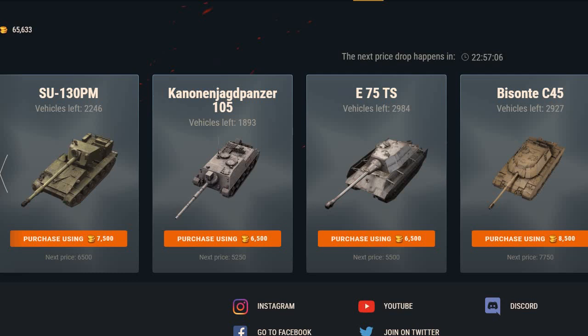And lastly, we have the Bat-Châtillon C45. Glad to see some of these newer tanks being put in the auctions. Years past, a lot of the older tanks were popping up. Only a few new Tier 10 tanks, or newish Tier 10 tanks, I should say, like 2 years old. But many of the auction tanks were quite a bit older. So this is relatively new. That's why the price is 8.5K to start, and it's going to drop down to 7,750.